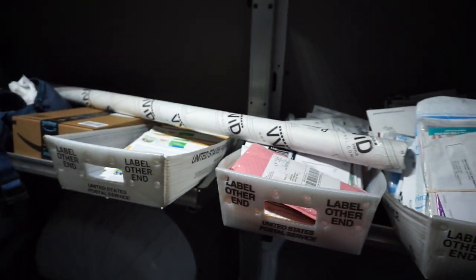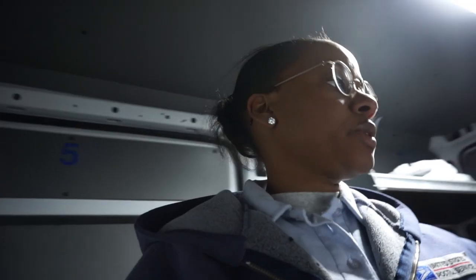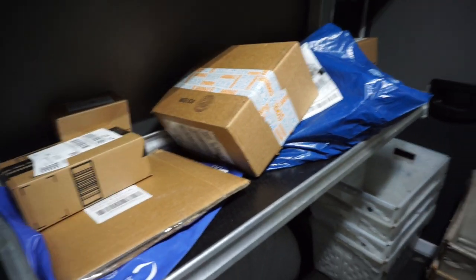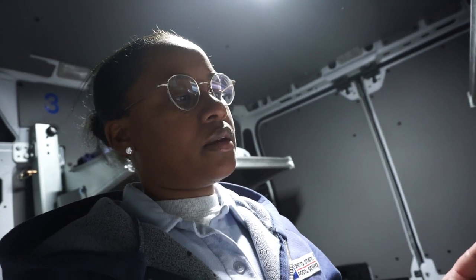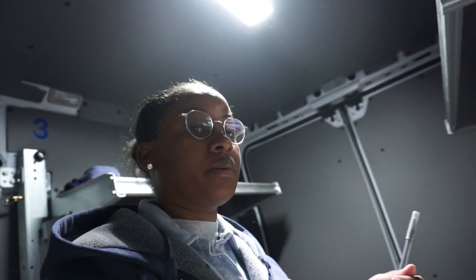So today, this is not a lot of mail. I've actually had days where I've had like 3 trays of bundles and maybe 4 trays of regular mail. It gets hectic. Then I have all my packages here. To remember my packages, I take a piece of paper and write them all down. So when I get to a swing, I'm like, oh, on this street I have this, I can drop it. If it's small enough, I'll carry it with me and put it at the door as I deliver the mail. So that's kind of how I set up my truck.